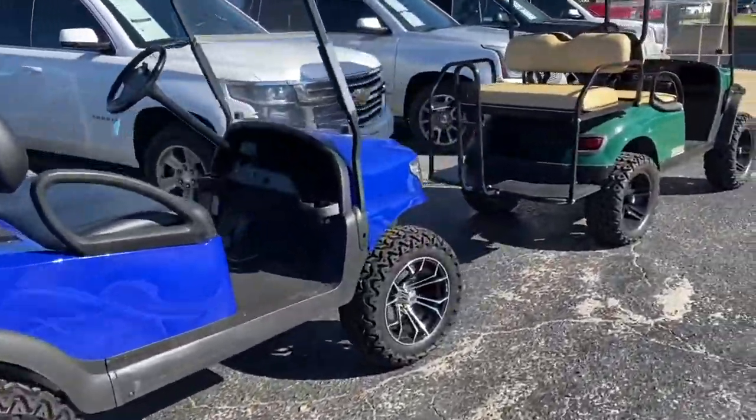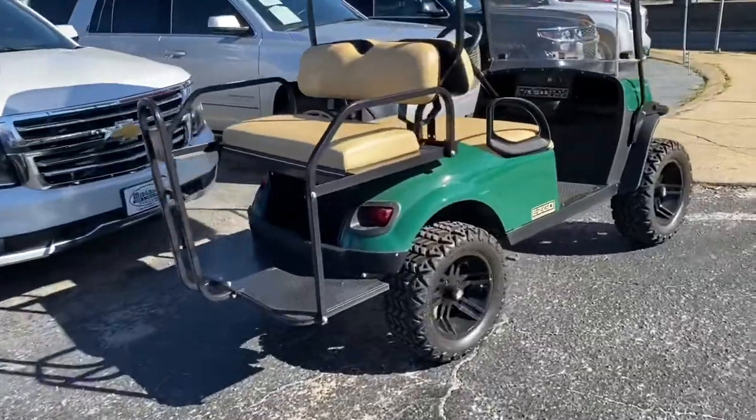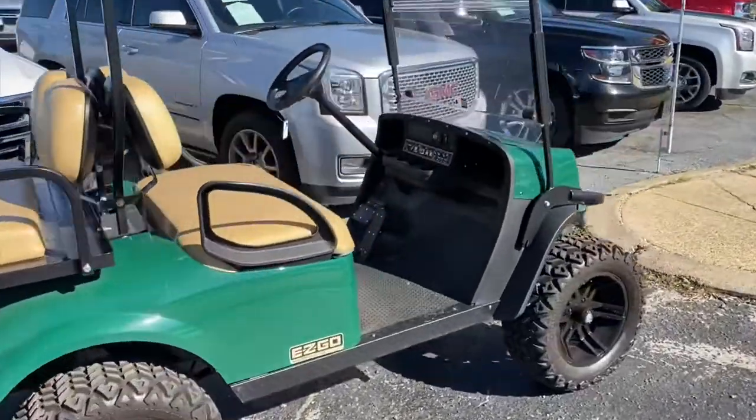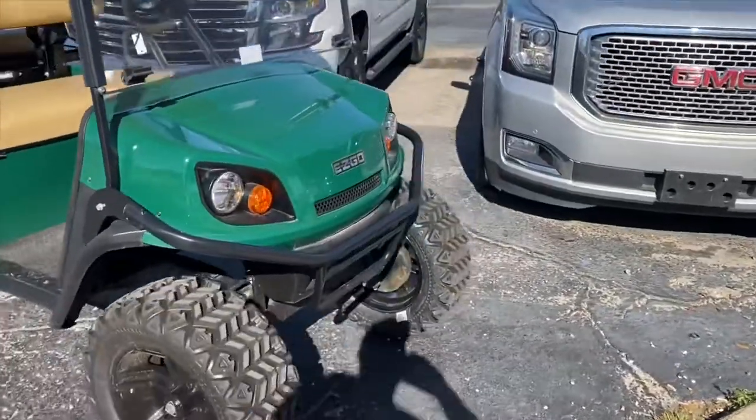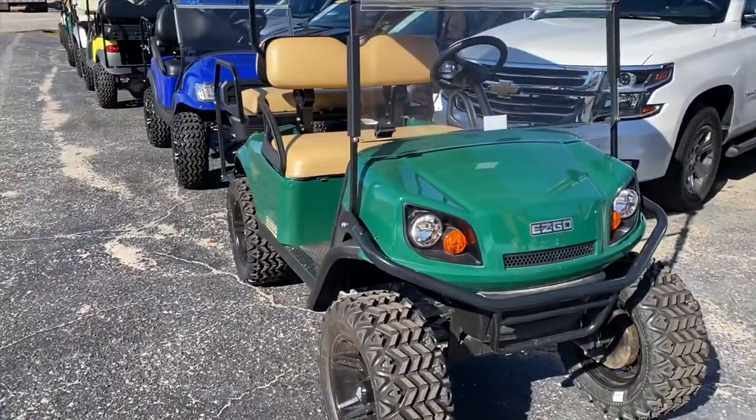Midsouth Auto Sales in Pascagoula, Mississippi, for all of your customized golf cart needs.